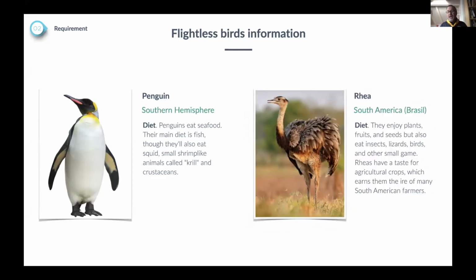Then this is a bird coming from South America, mainly Brazil. You find it mainly in Brazil, the rhea. The diet: they enjoy plants, fruits, seeds, but also insects, lizards, birds, and other small game. Rheas have a taste for agricultural crops, which earns them the ire of many South American farmers. They chase them, okay? They chase them.